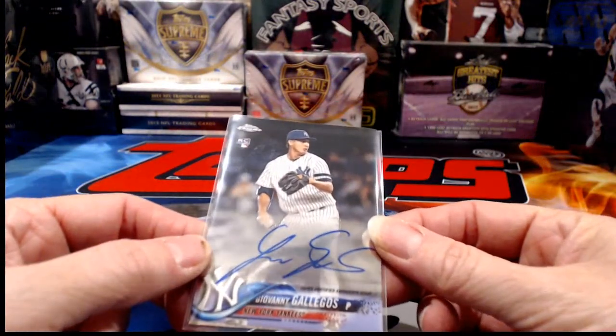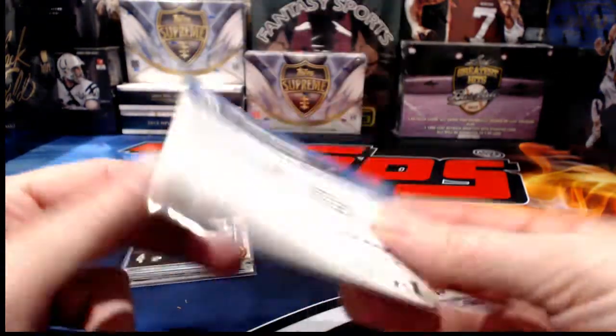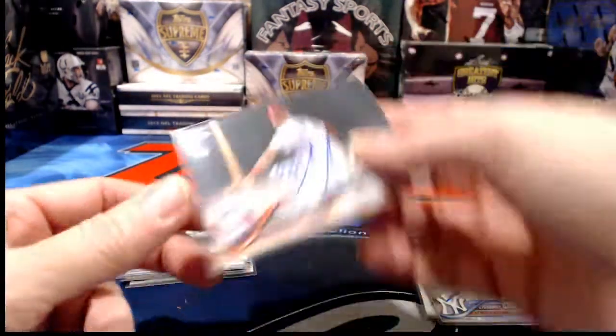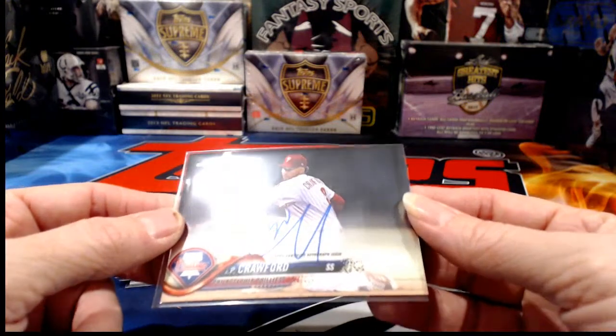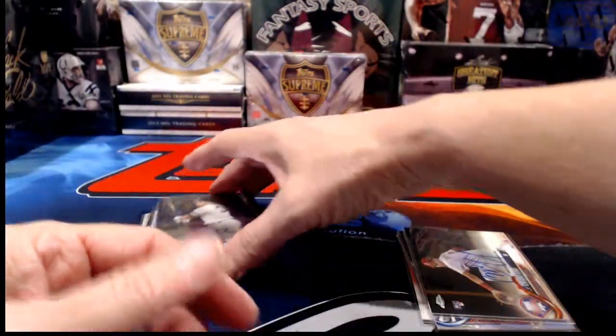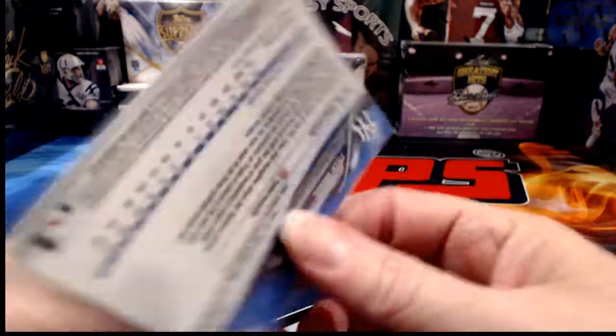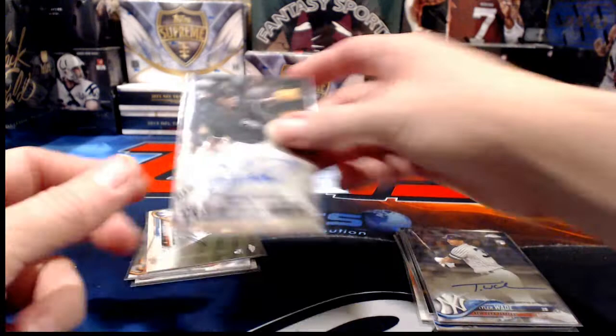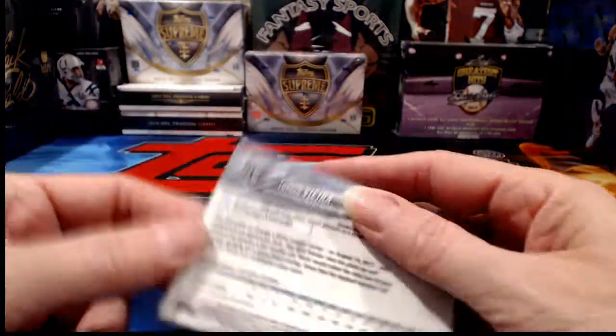And Giovanni, you know I'm just not going to say it right, so let's just stick with Giovanni. And then here's J.P. Crawford. Phillies ended up having multiple hits in here. Tyler Wade for the Yankees. Oh, we got to go to the checklist for that. Vieira for the White Sox.